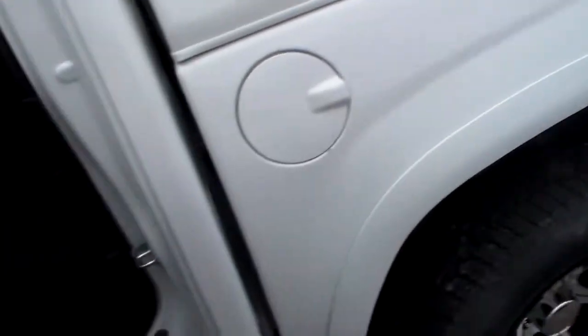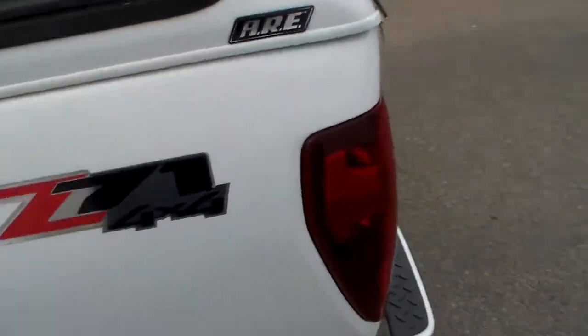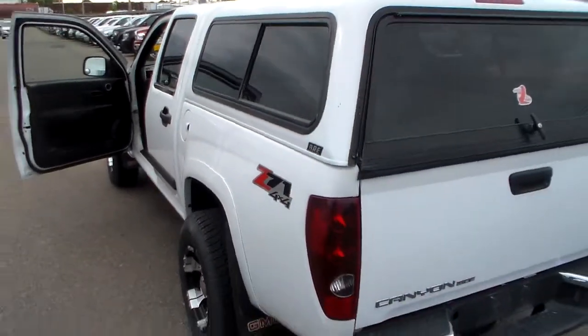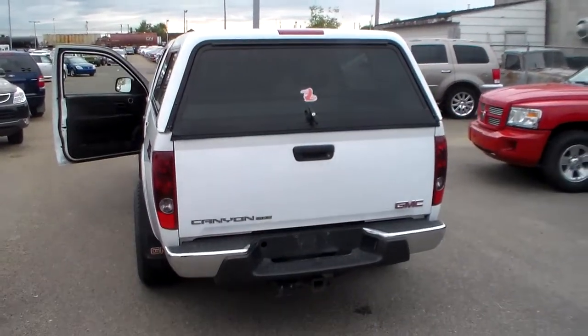So you've got a pretty good view, lots of glass in it too, so you shouldn't have any blind spots. And lots of space in the back here. They're pretty deep seats actually in the crew cabs of these Canyons, so it should be quite comfortable. And if you have to put baby seats or anything in the back, you definitely can. I'll take you around. There's a trailer hitch here in the back.